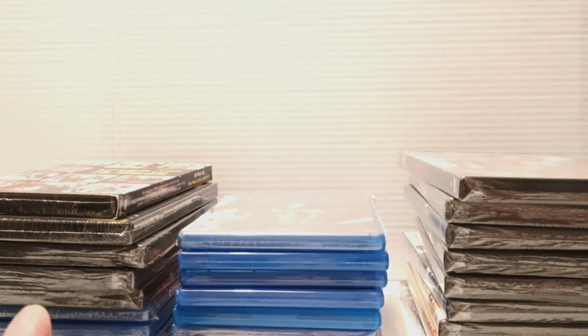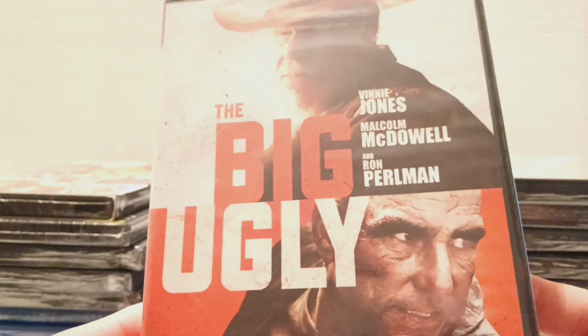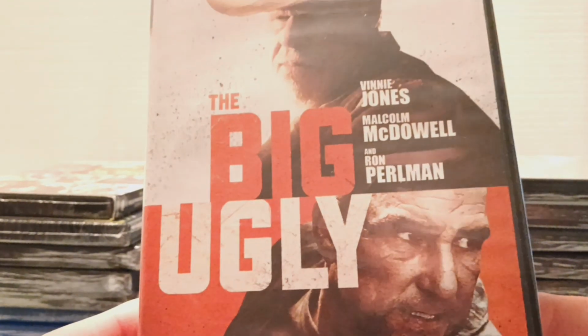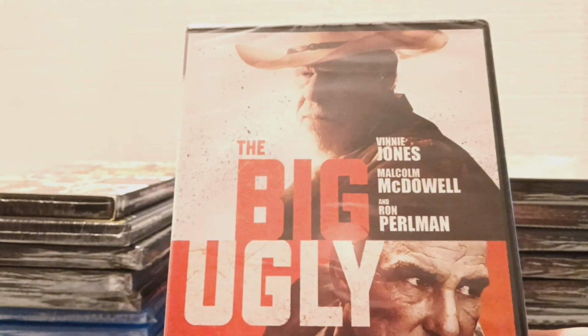Now, this one I've never heard of either, but because of the cast, it sold me on it. So I went ahead and picked it up, and it's called The Big Ugly. I don't know anything about it, but the fact that it's got Vinnie Jones, Malcolm McDowell, and my boy Ron Perlman, I had to snag it up. So why not?